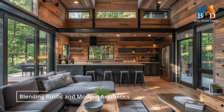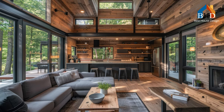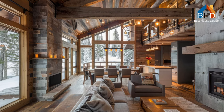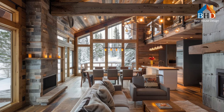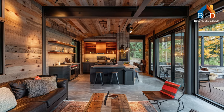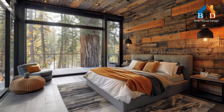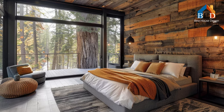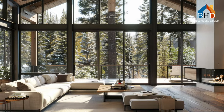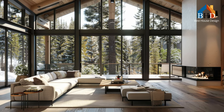Blending rustic and modern aesthetics. The key to successful transitional design lies in the artful blending of rustic and modern aesthetics. Mix and match materials and colors to create visual interest and balance in your cabin. For example, pair reclaimed wood flooring with sleek metal light fixtures, or combine earthy brown upholstery with crisp white walls. Experiment with textures, patterns, and finishes to create a harmonious fusion of old and new.